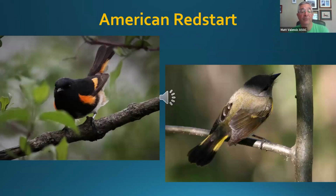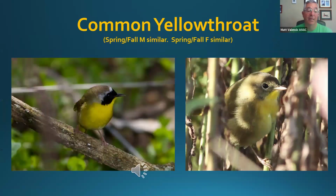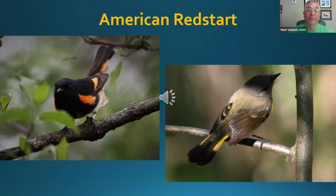We've got the American redstart and the yellow start. That's a sarcastic comment for the female American redstart. Every place that the male is orange, she is yellow. So really the tail is a great indicator, and what we call the shoulders here on the flanks of the bird just below their wing are great for colors.